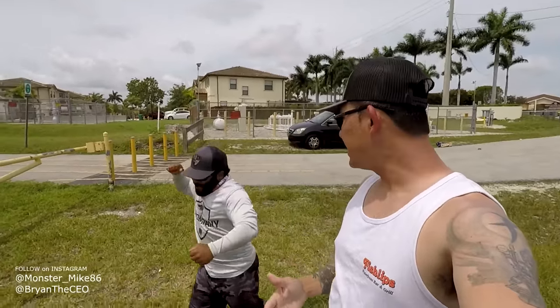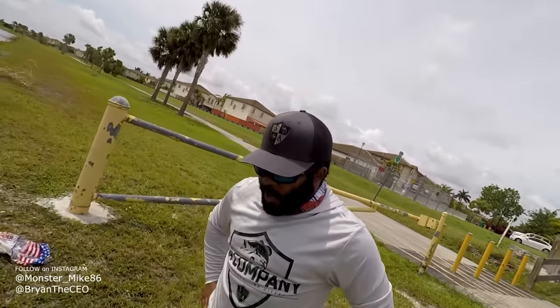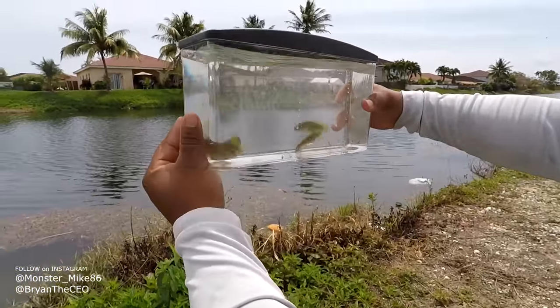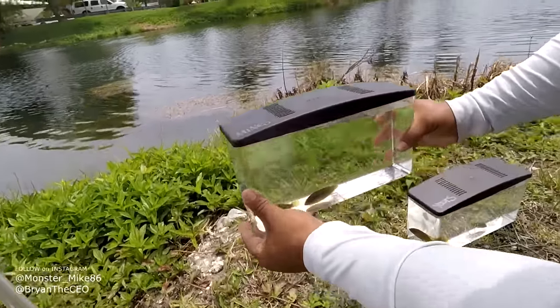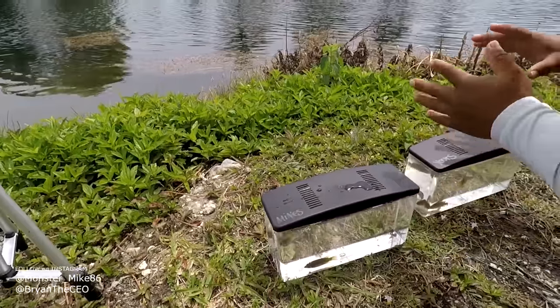It's a close one. So we're gonna have to tally these up. Let's see who has the most fish. Do you think? So let's tally it up. In this one, I see 1, 2, 3. All right, put that one down. Let's count this one. And this one, 1, 2. So it looks like I won because I caught 3.